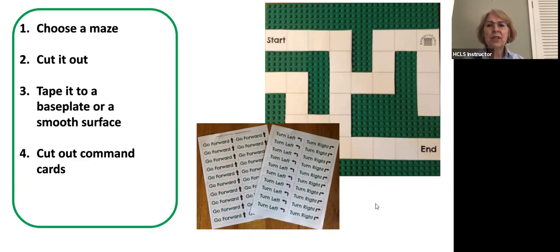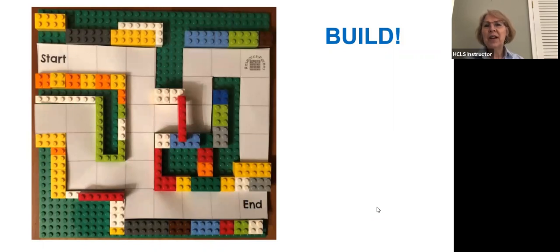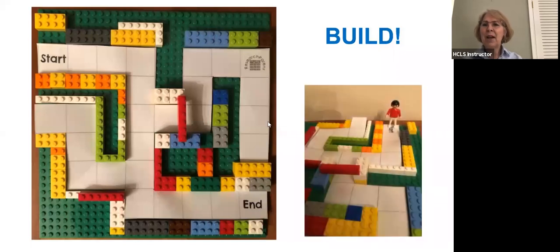So when you've got all your materials together, now it's time to build. This is the fun and creative part. So you can build walls all around the maze, however you like. Get creative, go to town. You might want to build some bridges or pillars or very high walls so the person walking through can't see anything. It's entirely up to you. Have fun with that. And when you've got all your surrounding area filled in the way you want, then you're gonna find some kind of small figure that you can guide through your maze. Here's mine. Let's call this person Ellis.